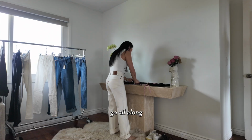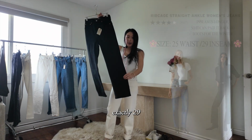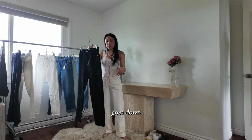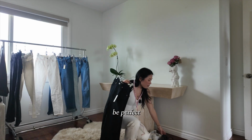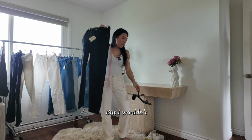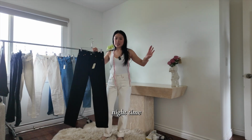And usually you want to go all along the curve, and that's how you can tell. This one is exactly 29 inches, which makes it slightly longer for my height, because it goes down straight to the floor. So this would be perfect for a night out with a leather jacket and a tank top or a camisole, and then heels like this. But I wouldn't wear this with my sneakers because it would be too long. So this is kind of a going out, nighttime denim.